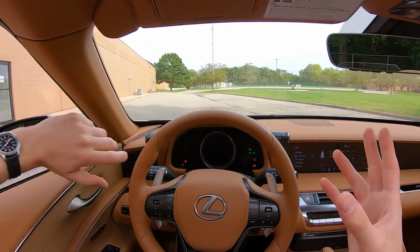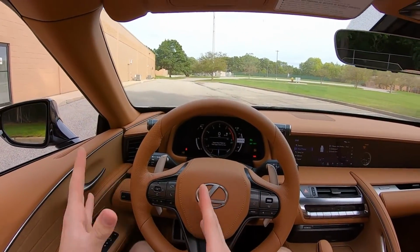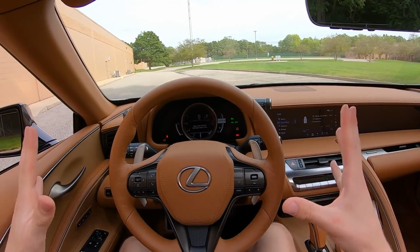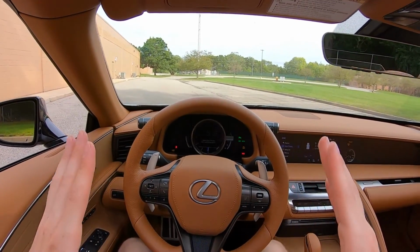About halfway through the video, the footage picks up and is accurate with the audio and video combined. So about halfway through, when we're on the road, everything's back to normal. Apologize for the inconvenience. Go ahead and check out the sound system for the 2020 Toyota Tacoma.